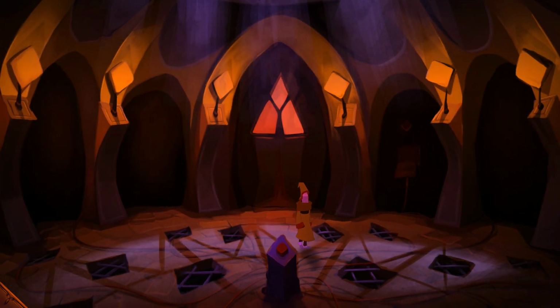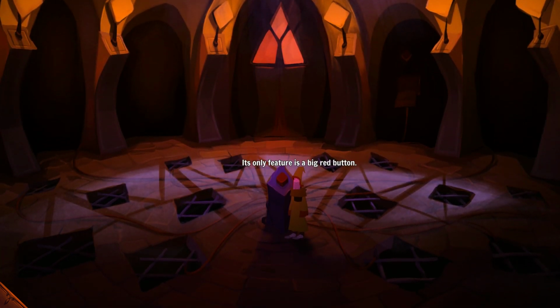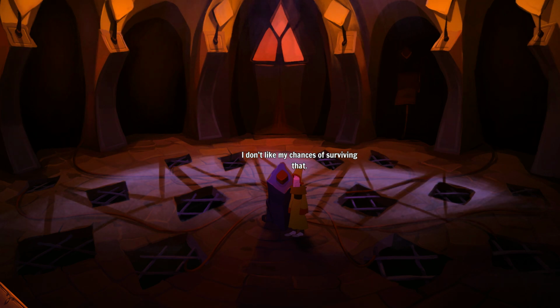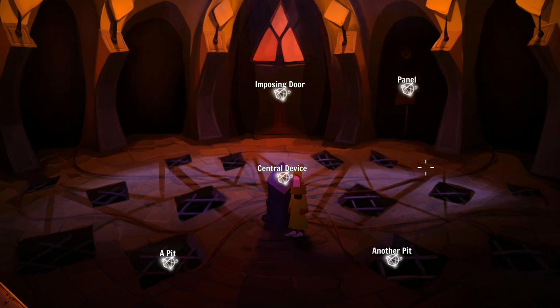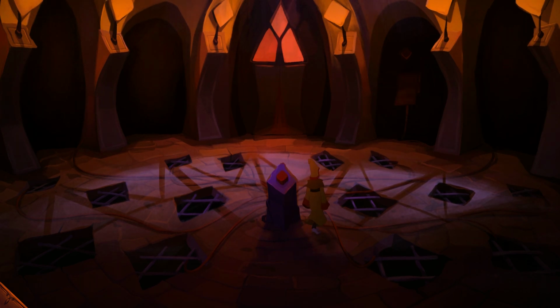Button. Central device. Its only feature is a big red button. Certainly makes it easier to push. That button's begging to be pressed. I don't like my chances of surviving that. Gotta think of another way. Press this button, worm, and we all die. Alright, so we don't want to press the button. I guess let's go look at the panel.